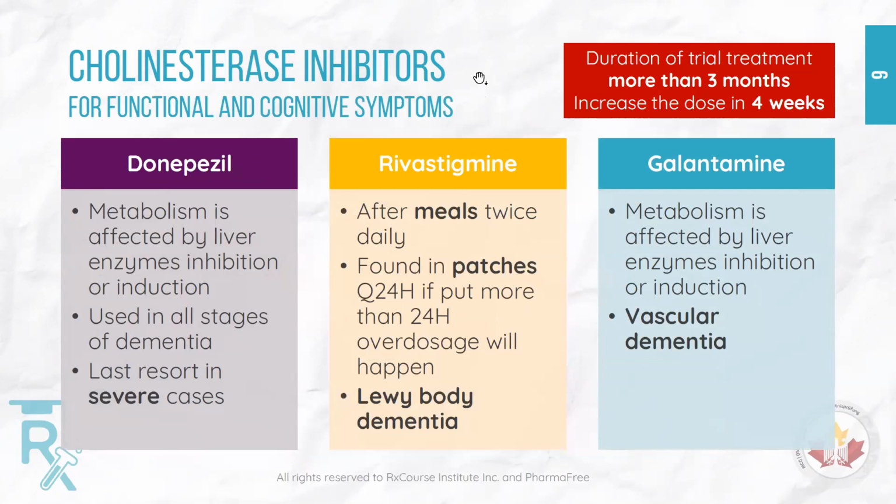So if we start with donepezil. Donepezil works mainly on the acetylcholinesterase. We said that we have two enzymes, acetylcholinesterase and butyrylcholinesterase. Donepezil works mainly on acetylcholinesterase, and it takes time to give full effect, up to 2 to 3 months. It takes time for the cholinesterase inhibitor, because we already have high levels of cholinesterase in our body. So the cholinesterase inhibitor takes time to show effect, up to 3 months and sometimes up to 6 months. So we need to tell the patient to be patient about the results, to not expect quicker action.